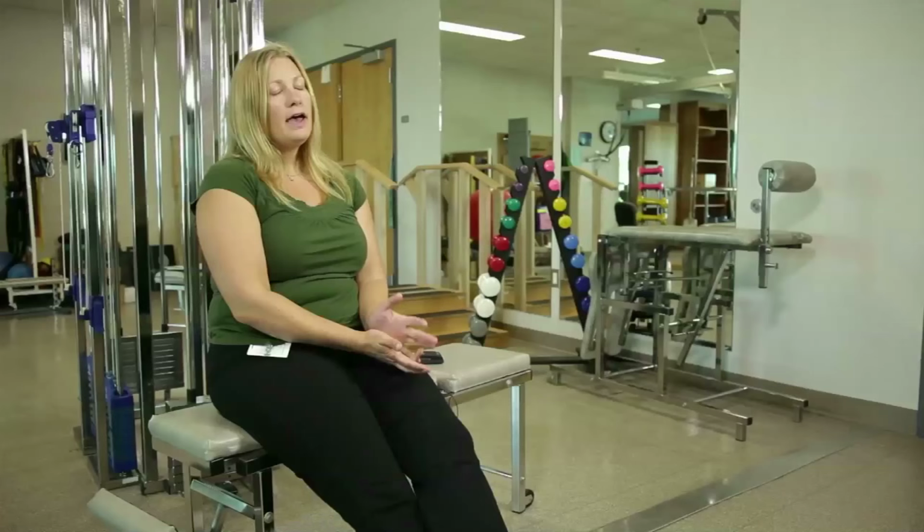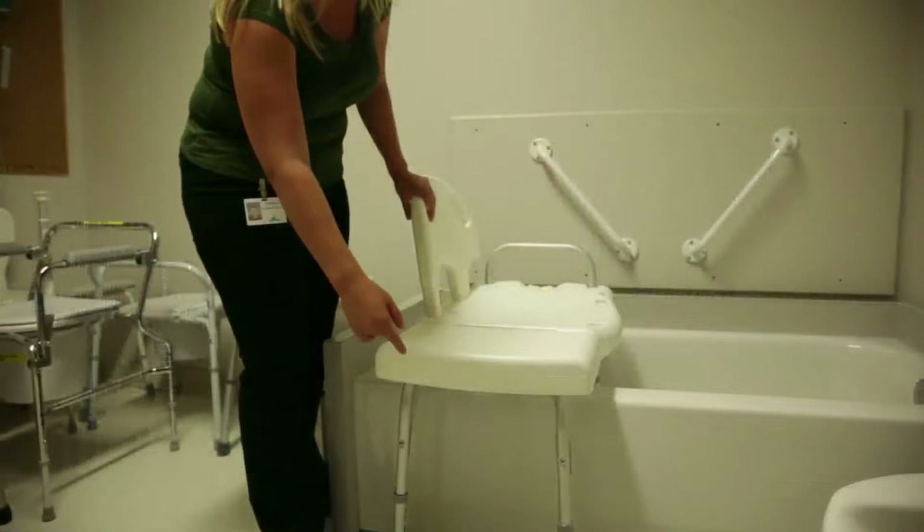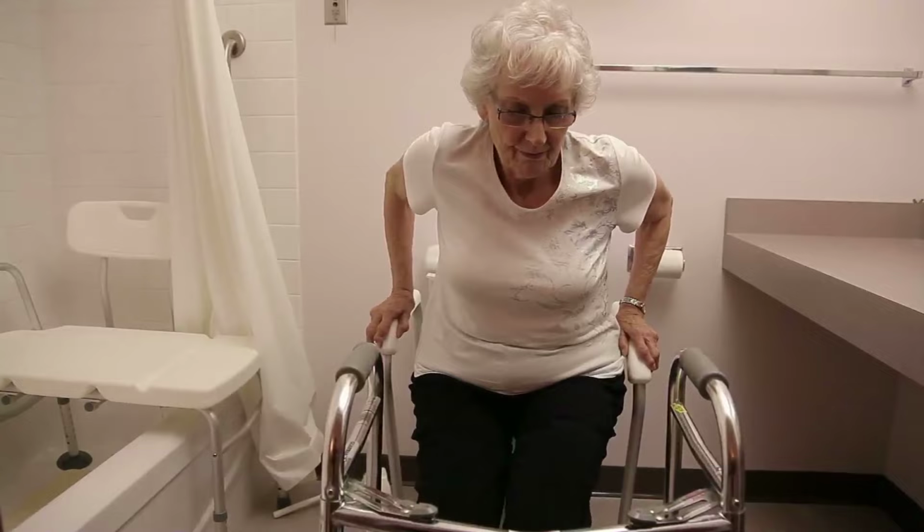An ADL suite is activities of daily living. So this is a room where we have a functional kitchen set up with a bedroom and a bathroom. So when I meet individuals in the multidisciplinary clinic, I can actually take them into the bathroom and we can practice using the tub transfer seat and the raised toilet seat. At least they can start using it before surgery so that it's in place by the time surgery comes around.